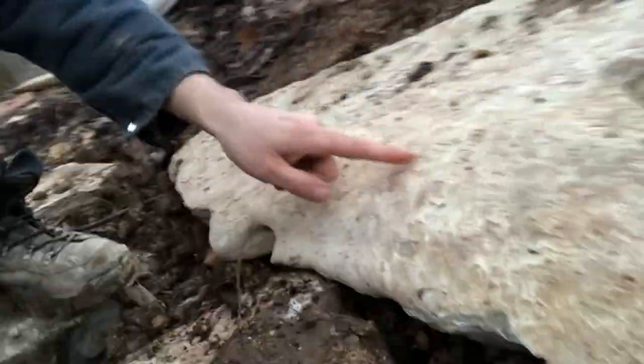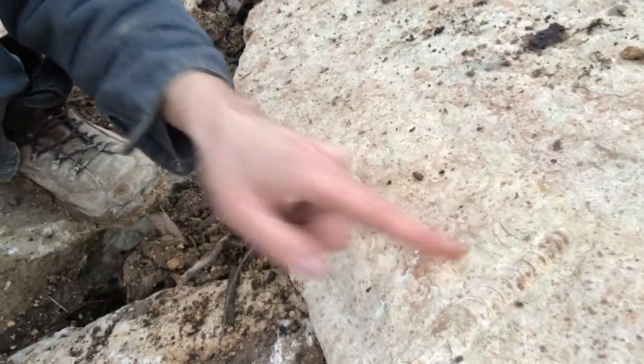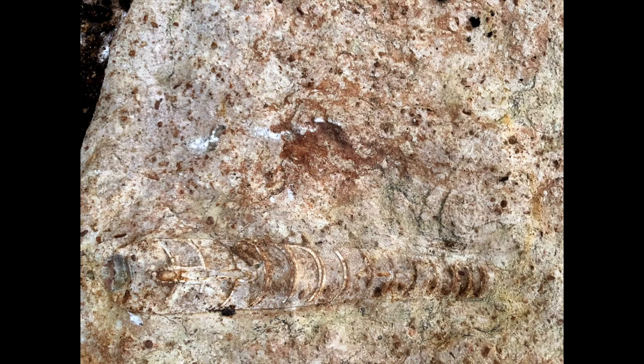Come here, let me show you this cool little thing. We got a little trilobite. I don't know if you can see it in the camera or not, but a little trilobite fossil. Look at this. It's a little trilobite fossil.